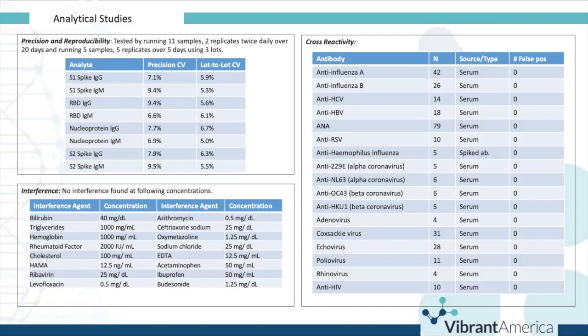These are all samples that were positive using a DNA test, like the upper respiratory panel. The serum samples from those individuals were run on our coronavirus chip, the 4 chips S1, S2. And we see that we did not have any false positives. That's a very important aspect of the test, because that speaks to the specificity of the test.